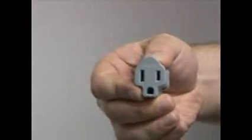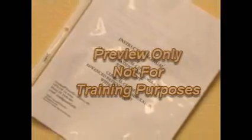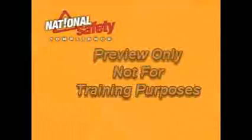Never run cords across walkways, under rugs, or through doorways. Never use damaged outlets, adapters that let you plug extra cords into an outlet, or 3-to-2 grounding adapters. Don't use any electrical device that blows a fuse, trips a circuit breaker, shocks, or appears damaged. Follow the manufacturer's instructions when using electrical equipment. When repairing a machine or tool, follow your company's lockout/tagout procedure.